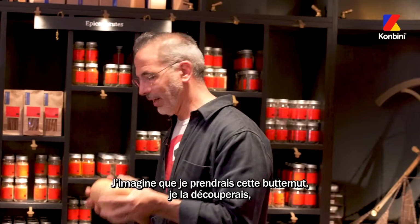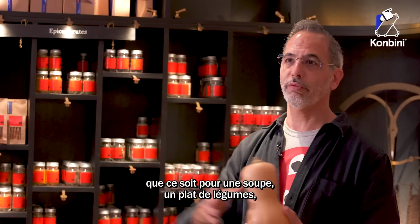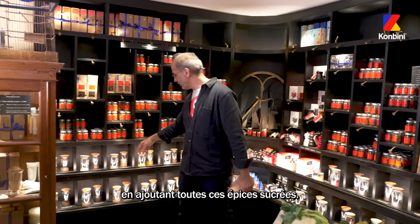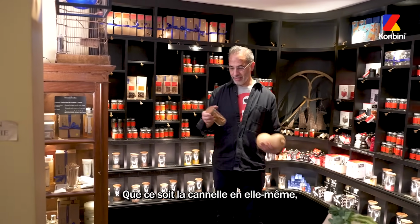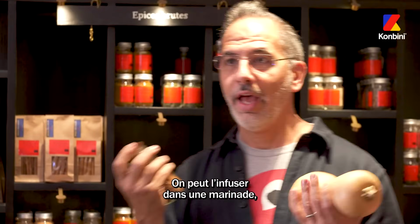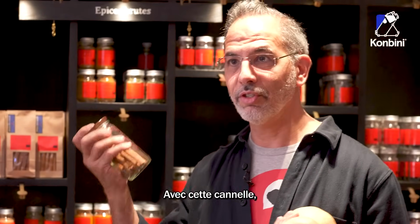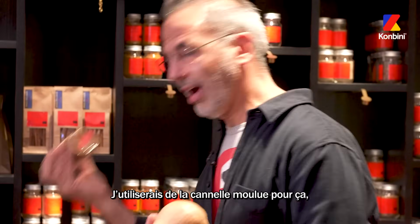Again, I would take this butternut, chop it up, whether it's for a soup or for a roasted vegetable dish or whatever I choose to do, and start adding all these wonderful sweet spices, so either the cinnamon itself, oh my God, this cinnamon is really to die for. So you can infuse a marinade, if it's got enough liquid, with this cinnamon. You can put it in hot oil and infuse it. Or I would use ground cinnamon for this.